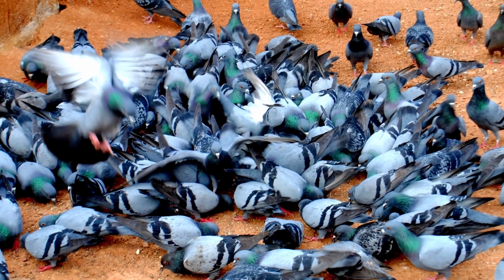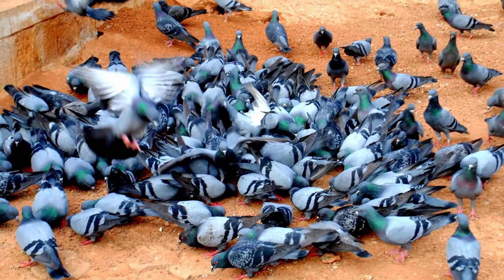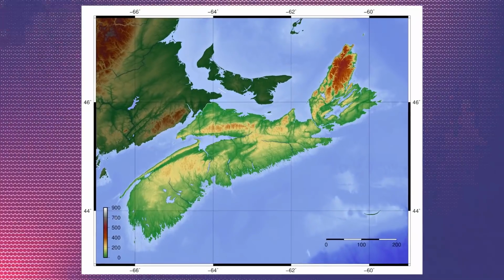And pigeons, of course, are everywhere in Britain, right? So you'd think that we are definitely the culprits here. But for once, this is definitely not Britain's fault, because the rock pigeon, or technically the rock dove, because pigeons are doves, was introduced to North America in 1606 by the French, right, in Nova Scotia, Canada. So I'm washing my hands of this.